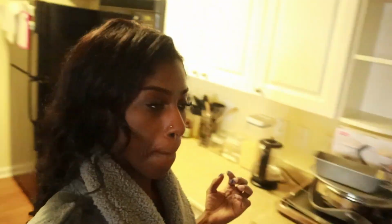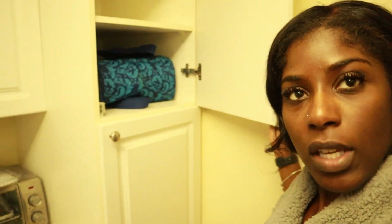Okay guys, so I have gotten a lot of the kitchen done. Let me show y'all. There's really not much in there. These cupboards, what is it? This one is empty. That's empty. This cupboard is empty, but I'm keeping that to move food with.